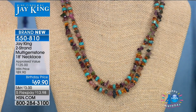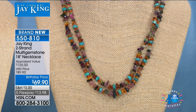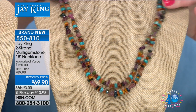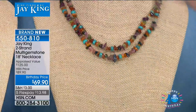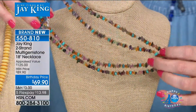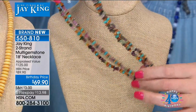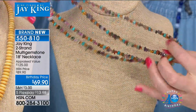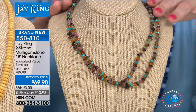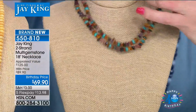So do you see how they just kind of pair together? It's just a great look. And I like the layered look. I think that looks really nice. Originally when I designed this, we were going to do a single strand, but it didn't have enough bulk to it, so we went ahead and did 2 strands. But look at the price on this. It's just fantastic. $69.90 for turquoise, Baltic amber, and tourmaline. So that is available as well.